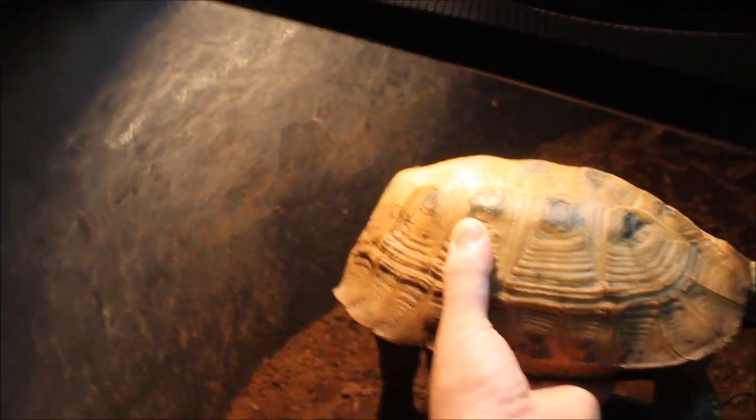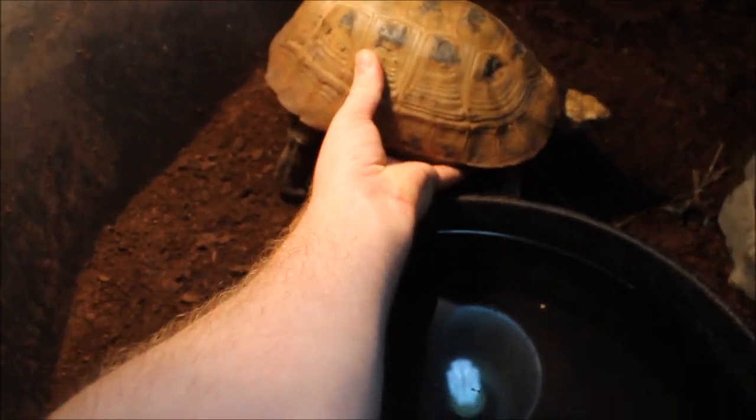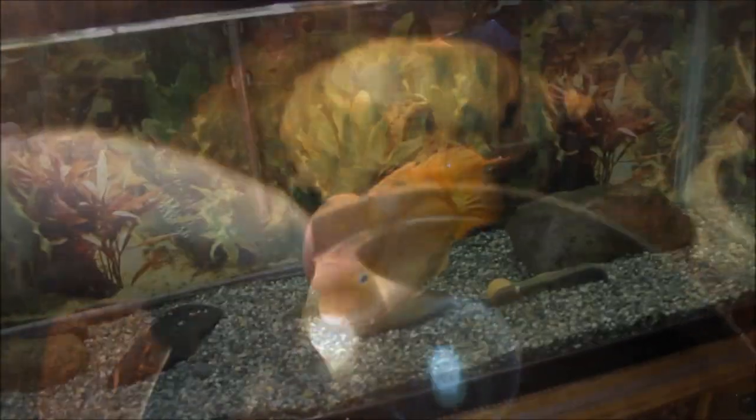Very unique shell on these elongated tortoises. I like how it just kind of falls back there towards the end. And it's certainly, elongated is the appropriate name. It looks like a loaf of bread.